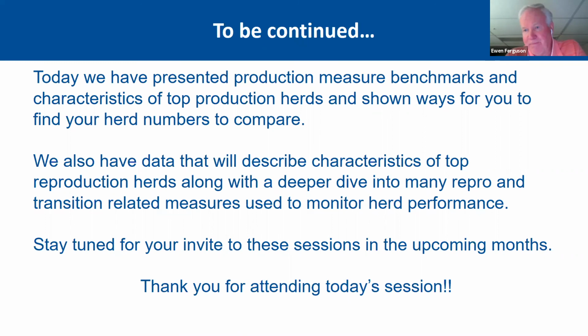Just one final point to that: the robot report that Lactanet offers customers does collect some of this, such as visits to the robot per cow and some of these different types of measures. That just wasn't part of the data set that we had available to us. So potentially in the future, that is something that could be investigated fairly easily, I believe, since that info is there somewhere.